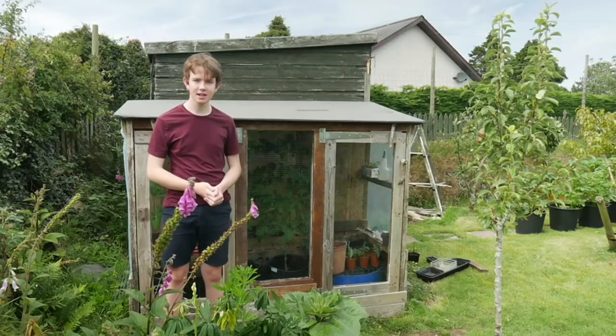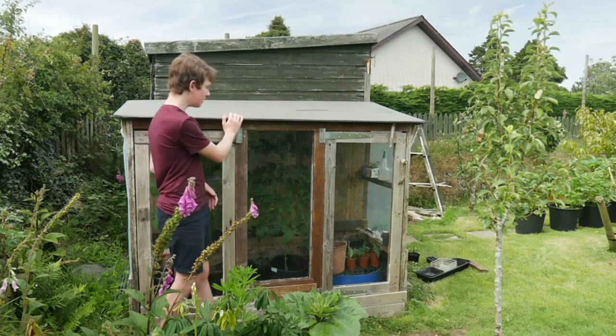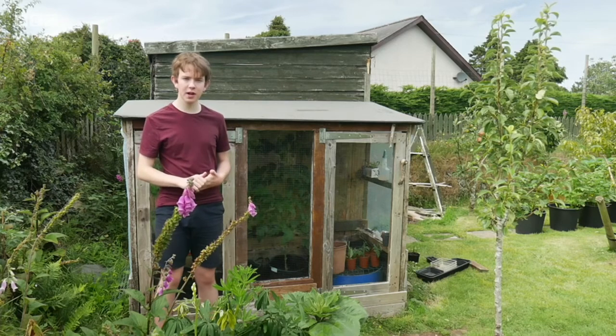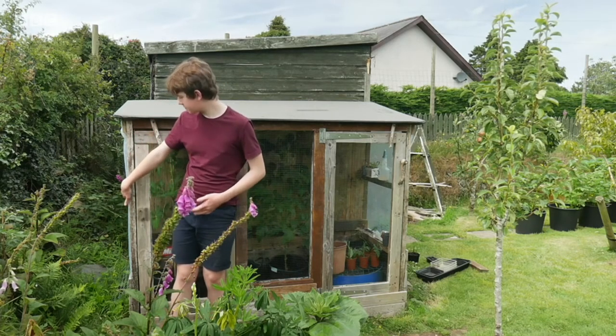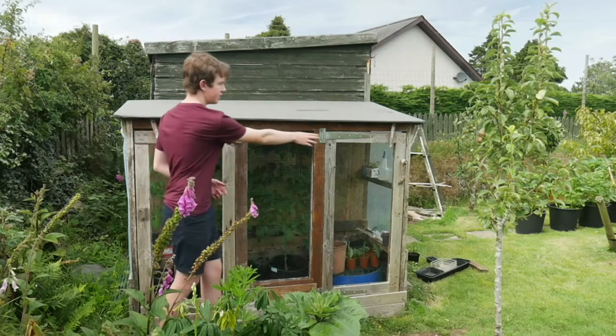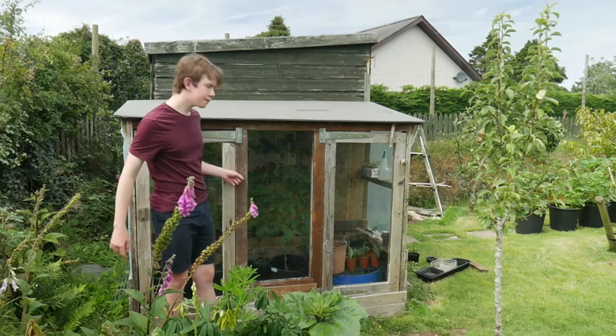And something else that I like to do is upcycle and use reclaimed materials. So here, I've got my greenhouse, which I only spent about £20 on, because all I bought was the end pieces, which is sort of a webbed or knitted polytunnel fabric, and hinges and screws. And then the rest is all pallet wood, old fence posts.